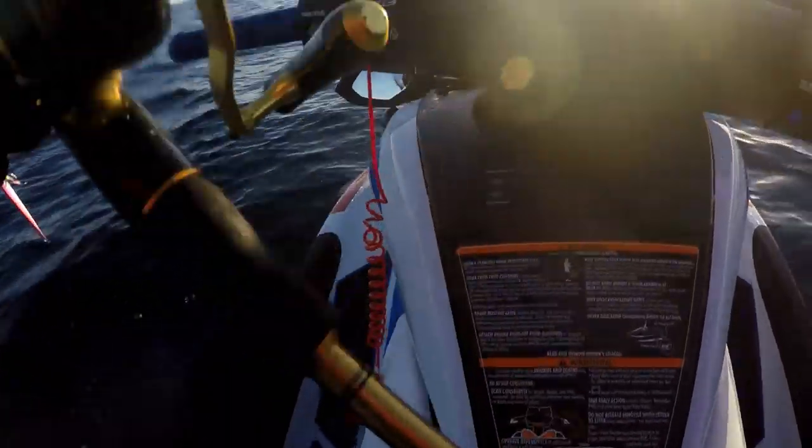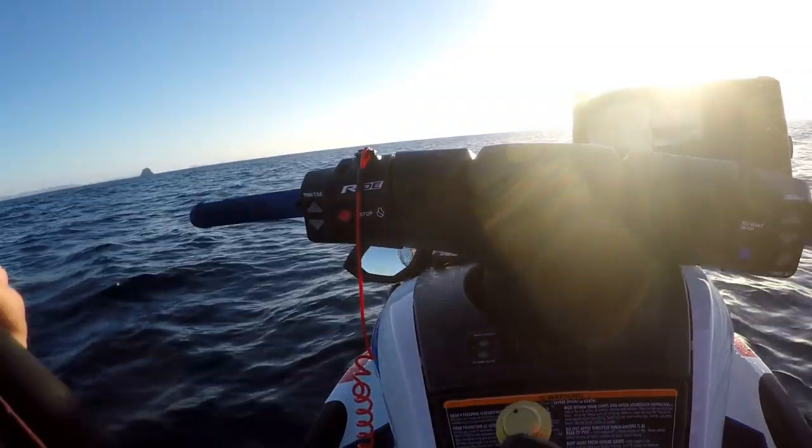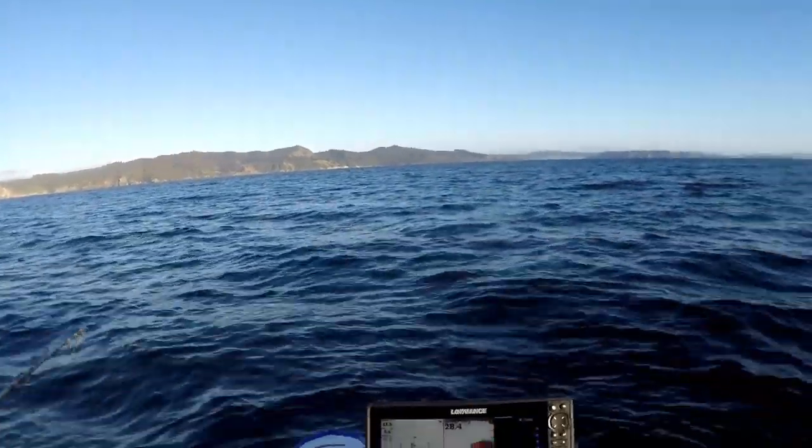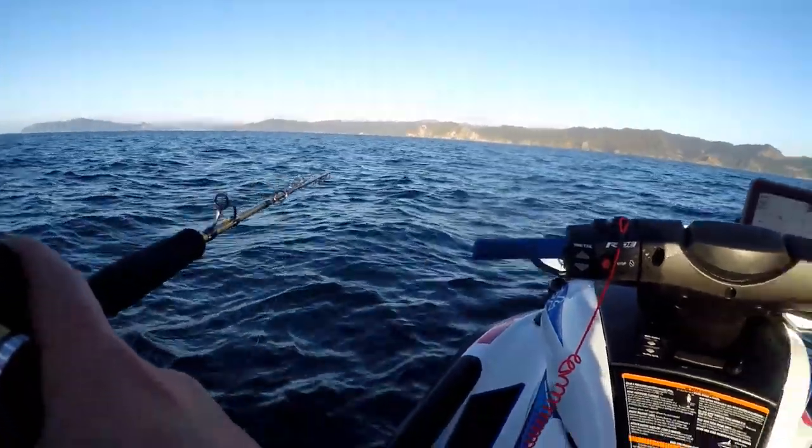Well, the spot seems pretty bloody quiet. Might have a bit more of a look around. Another good ball of bait there. Some decent marks on the bottom. Give it a whirl.